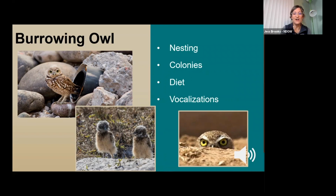Typically what you will find when you're birding for a burrowing owl is this little picture on the right-hand side, which is just the top dome of their head, their white eyebrows, and their bright yellow eyes.